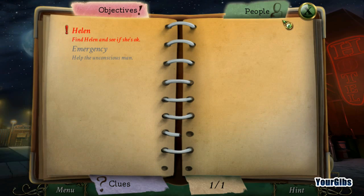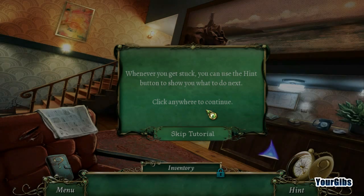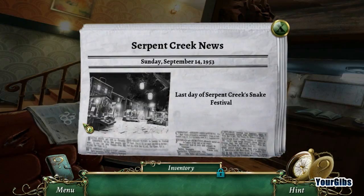Oh, I hear kitty cats. Do you hear that kitty cat? I hear it. Yeah. We're not ready to travel yet. I want to touch this. No, I want to touch the kitty cat. Okay, fine. Yes, I could do hints if I wanted to, but I don't want to.